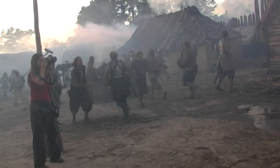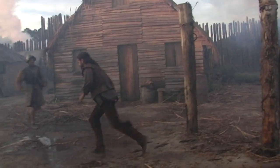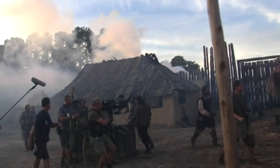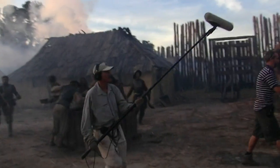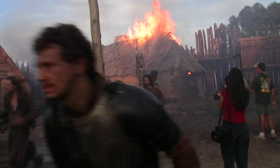Come on, hurry up! Round the other side. Come on! That roof is on fire! Keep it going! Come on, man! Do it, water! Do it!